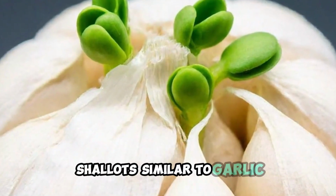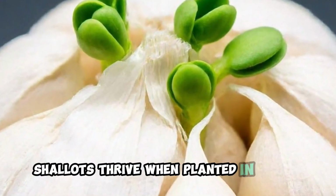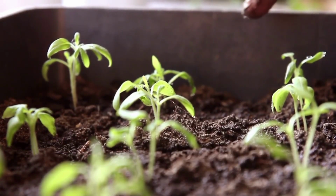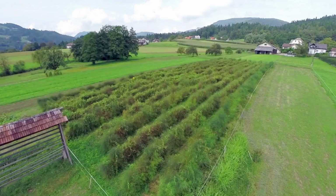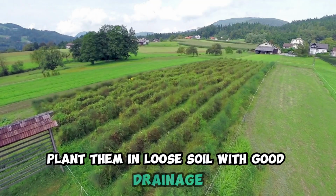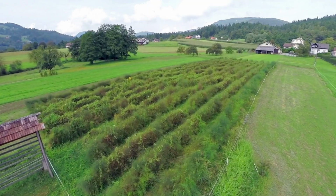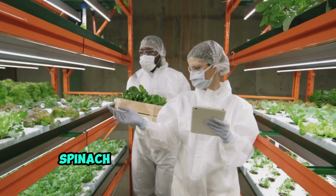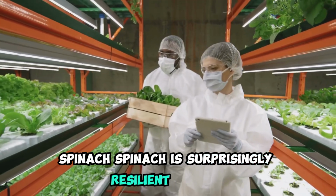Shallots. Similar to garlic, shallots thrive when planted in winter. They grow slowly over the colder months, allowing their roots to establish. Plant them in loose soil with good drainage, and you'll enjoy their mild, sweet flavor by late spring or early summer. Spinach. Spinach is surprisingly resilient to cold.